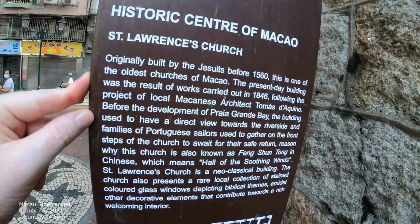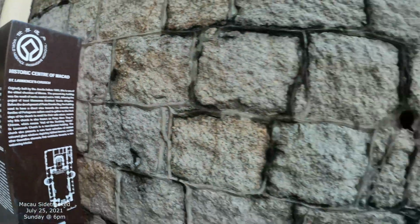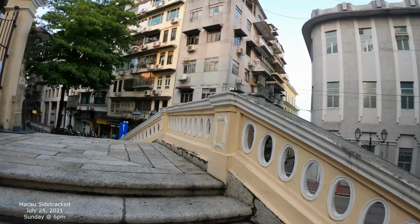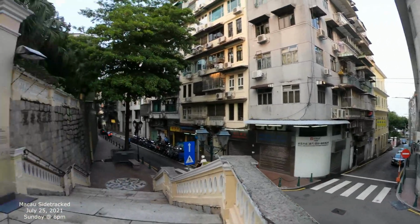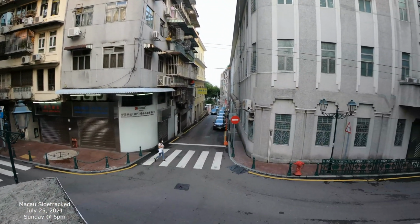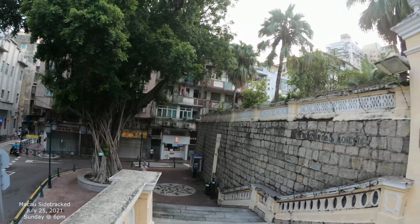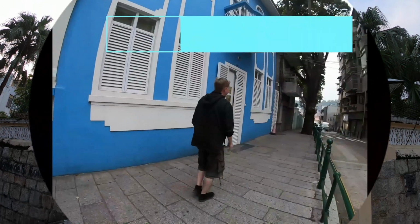Portuguese, Chinese, English. So 1560 is when this came. And then they also talked about that used to be Gran Praia Bay, which is now a lake because they made it into a man-made lake. But before there wasn't any buildings here, and then you could be at this church right here and overlook the water and see the boats coming in, way back in 1500s or whatever. Anyways, that's George Chinnery, and that's the Lorenzo Church nearby too.